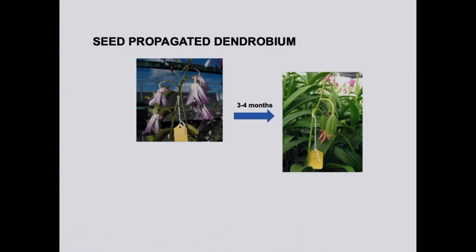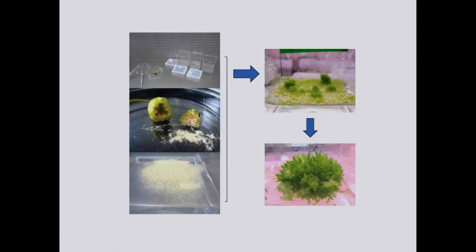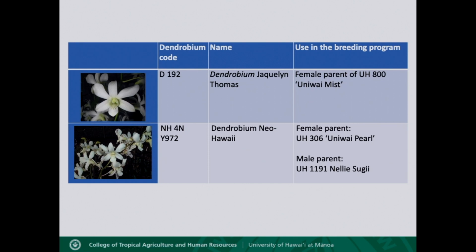For seed propagated dendrobiums, you need parents to make the seed pods. It takes about 3 months. Unfortunately, it's been very hot, and you need cool temperatures to get good seed formation in the pods. So we'll have to wait till the temperatures cool down and for the flowers. I have some pollen in the refrigerator, so once the maternal plants are ready, we can make our seed pods so that they can be turned over and germinated in the local labs.